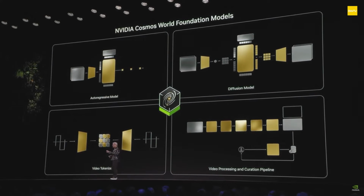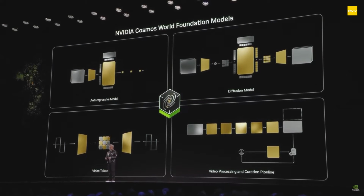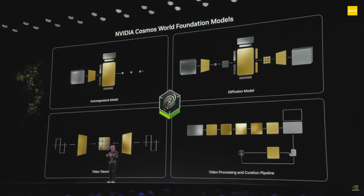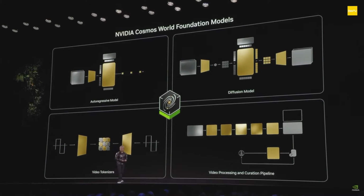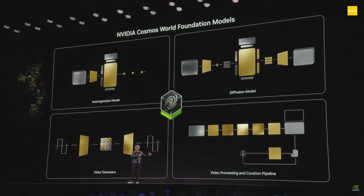This model understanding the physical world, it also could do, of course, captioning. And so it could take videos, caption it incredibly well, and that captioning and the video could be used to train large language models, multimodality large language models. And so you could use this foundation model to train robots, as well as large language models. And so this is the Nvidia Cosmos.